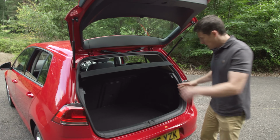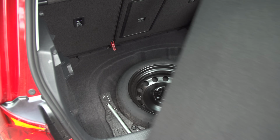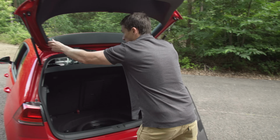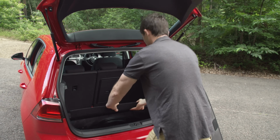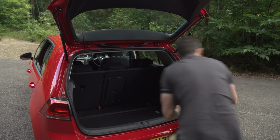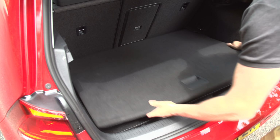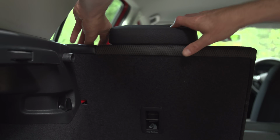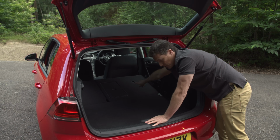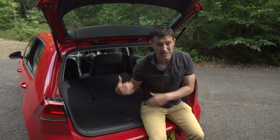Now, the volume itself is only about average for this class, but it does make really good use of its available space. So, for instance, you have an adjustable boot floor there, and if I just remove that, which is really handy, I can put the parcel shelf under there, use this to raise the floor up, and then I can fold down these seat backs, and you'll see you get a fairly continuous load space there. There's hardly any lip, and actually this load height is nice and low as well, so it's dead easy to load items into the back.